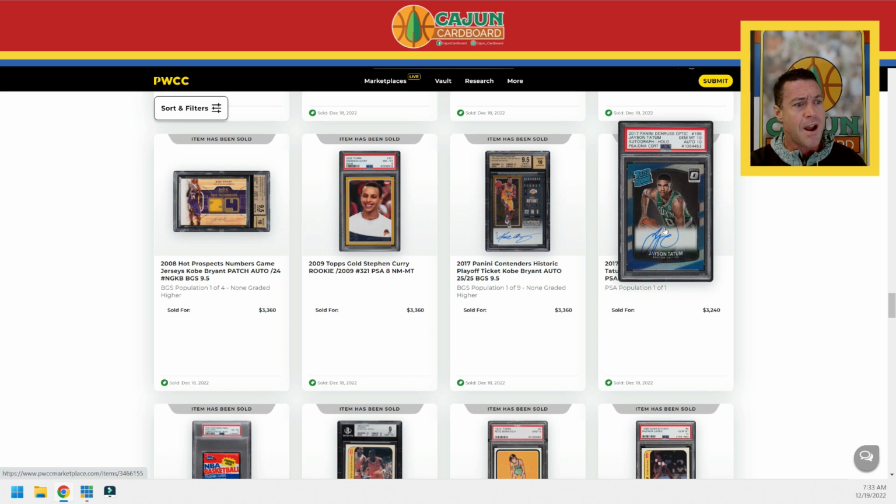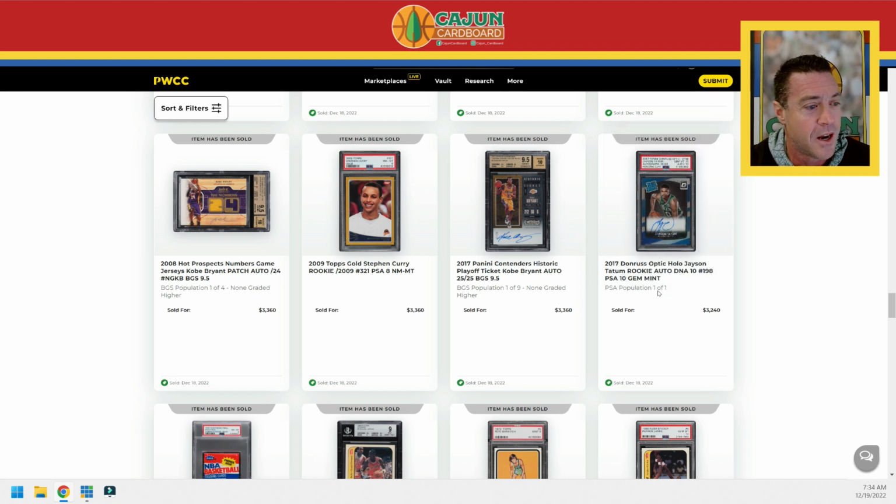2017 Optic autograph Tatum 10-10. Hard to come by. Again, I don't understand autographs. It looks to me like it goes beyond the area provided for the autograph, so I would not have even asked for this autograph to be graded. But again, I think autograph grades are arbitrary and capricious. That's a legal term that I learned in law school.